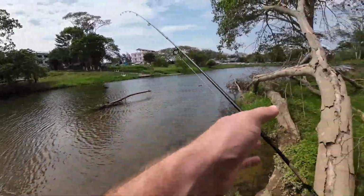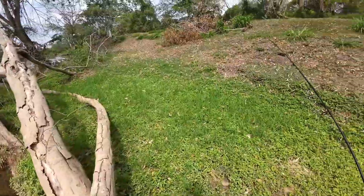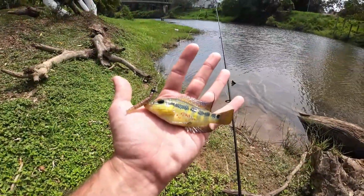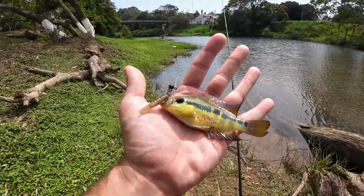Got him. First fish of the day. Let's take a look at this guy. Alright, so the first fish came from just jigging this under this log.